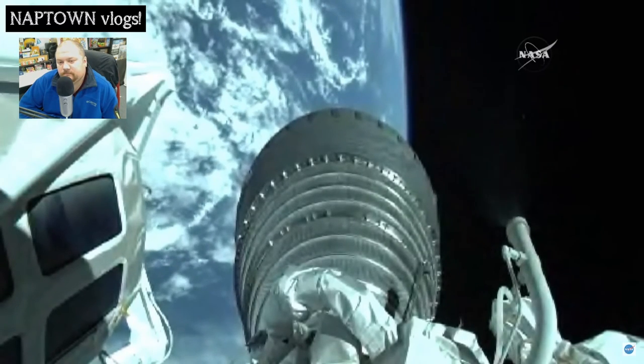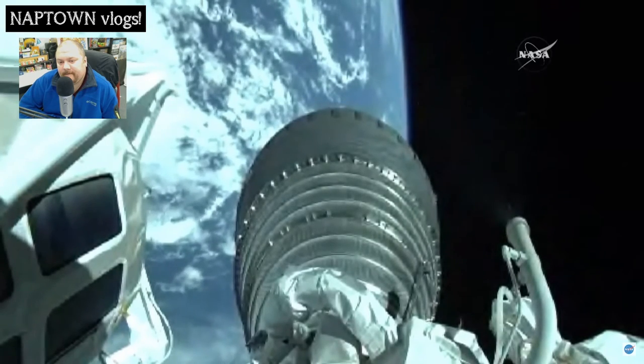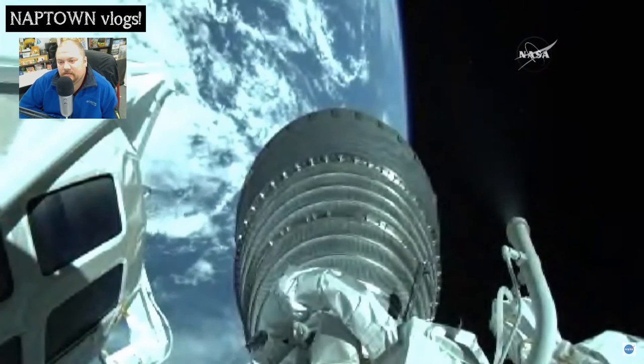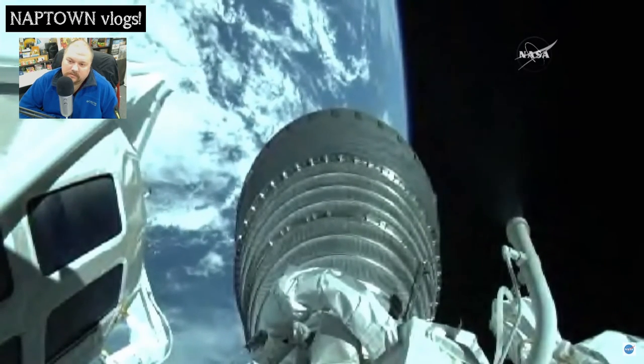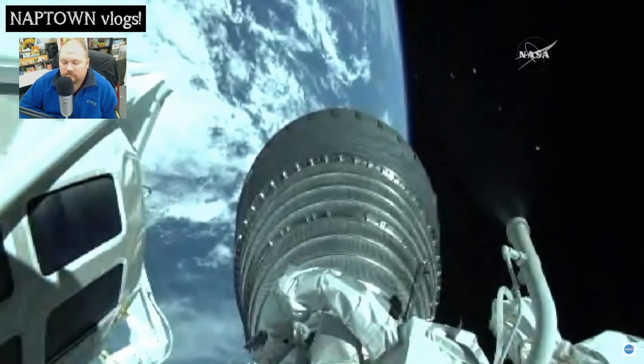Centaur has completed the roll to optimize telemetry. Going right down the middle at this point. Range track shows good progress down the expected corridor. About another 10 minutes on the Centaur burn. Centaur cuts off at 18 minutes into the flight.